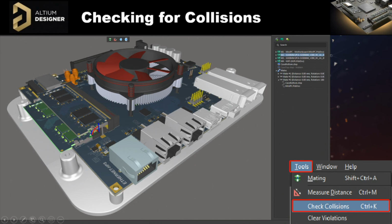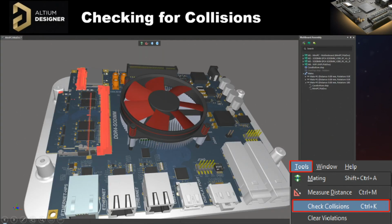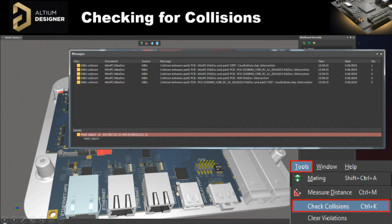Above that, you now have the ability to check for collisions. It used to be that you would take the 3D STEP model, export it, and send it over to your ECAD person or MCAD person. They would then put it into SolidWorks or another program, wait for it to load up, position it, and so on. It was a nightmare, really. But what you're able to do here is check for collisions yourself. If you go to Tools and check for collisions, it will highlight all the places that are colliding, and it will also put those messages in your message window.